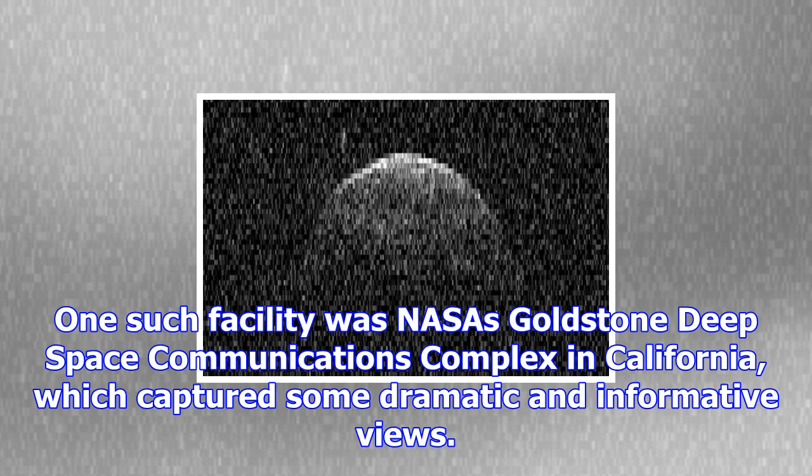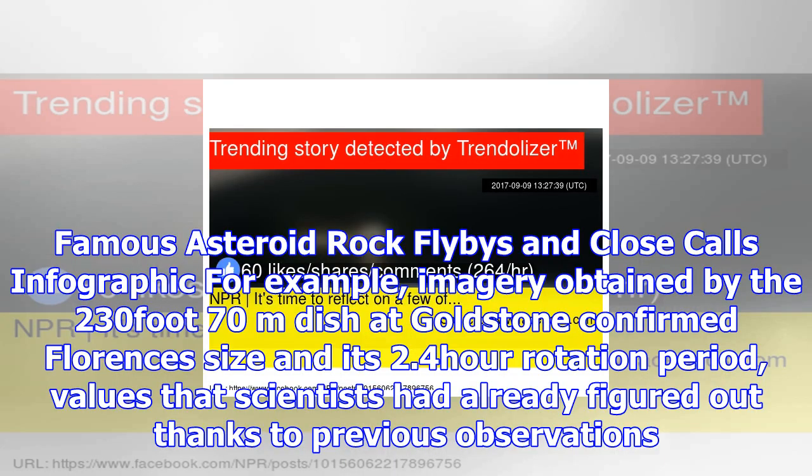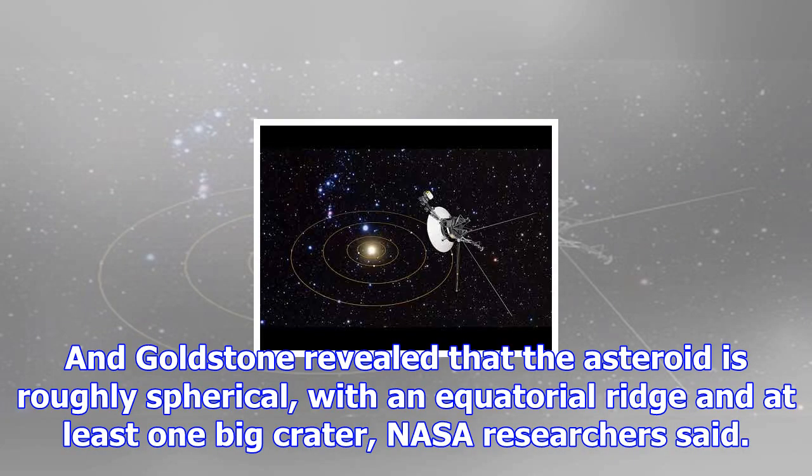The flyby therefore presented a rare scientific opportunity, and astronomers around the world trained a number of instruments on Florence as it approached. One such facility was NASA's Goldstone Deep Space Communications Complex in California, which captured some dramatic and informative views.